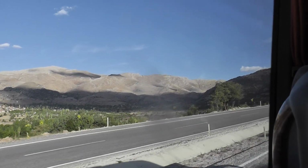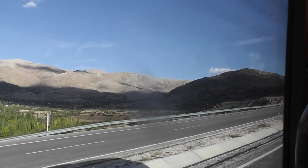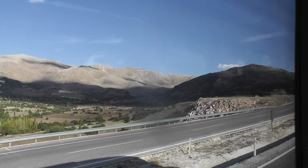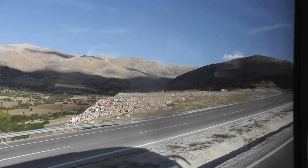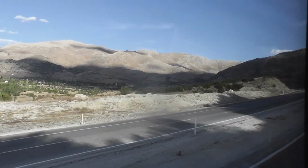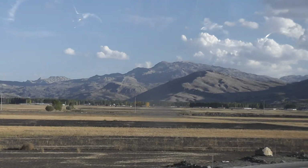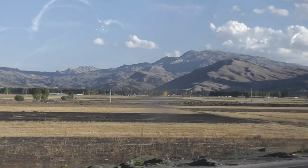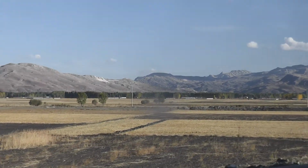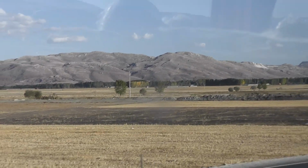You get up to about 4,500 metres. At the moment we are at about 2,500 metres above sea level. And it's a very good run. These high mountain peaks, you've got these very fertile valleys, divided into quite small plots, small fields.